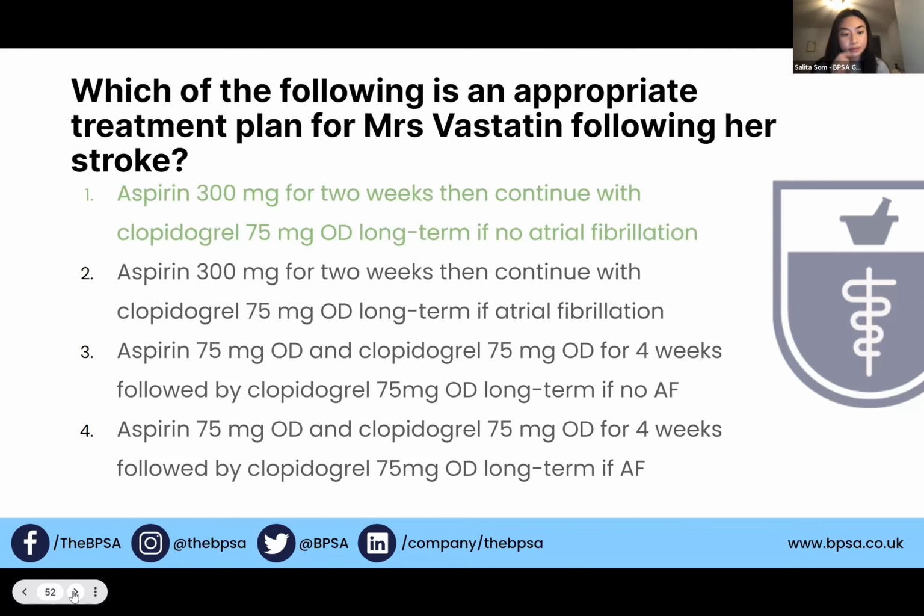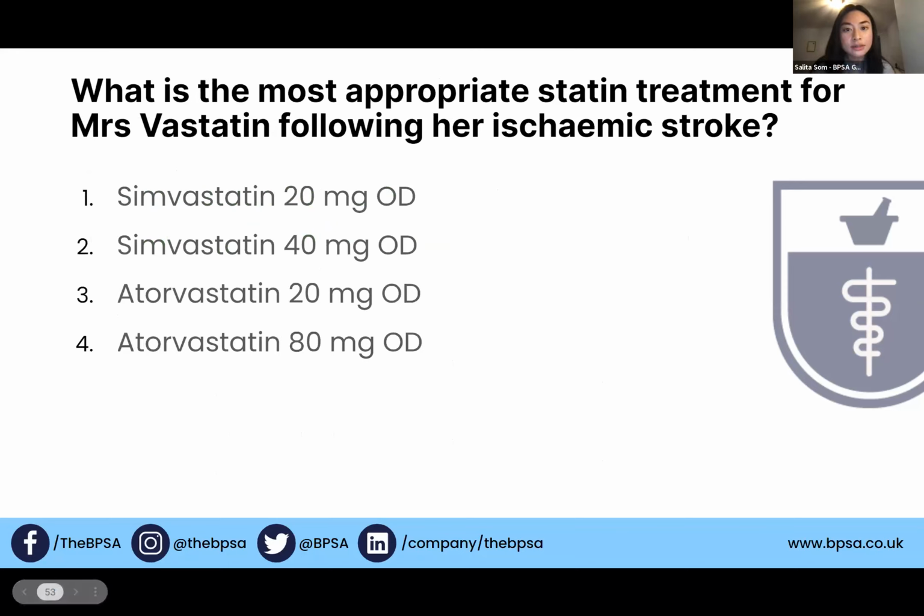Okay. Next question. Perfect. So what is the most appropriate statin treatment for this patient following the stroke? Okay. That was very fast, guys.